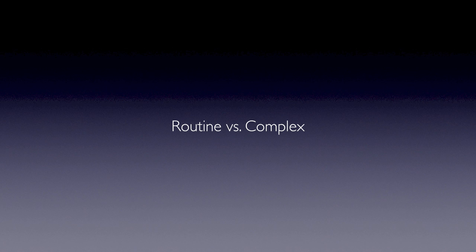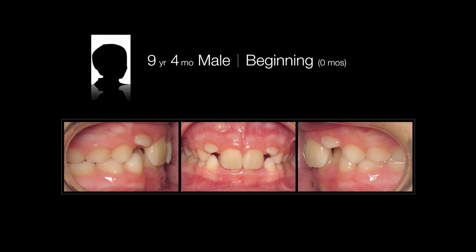I want to discuss a couple of cases before we get into the paper, just to emphasize the idea of routine versus complex orthodontics. Oftentimes, the difference between using three-dimensional imaging and conventional two-dimensional imaging for most orthodontists comes down to this: if the case is more complex or you have impacted teeth, then three-dimensional cone beam imaging is appropriate. However, for routine orthodontics, two-dimensional X-rays will suffice for all of the information that we need. I want to use these two cases to describe where routine, in fact, is not so routine.